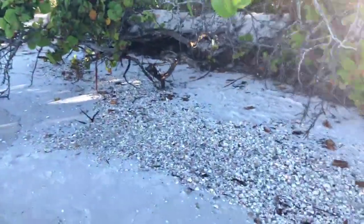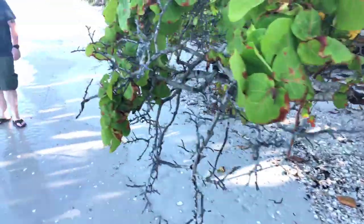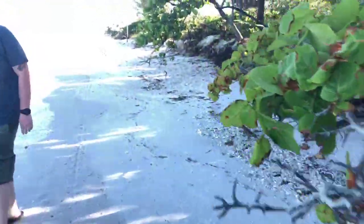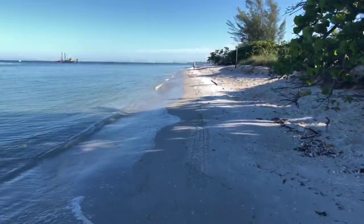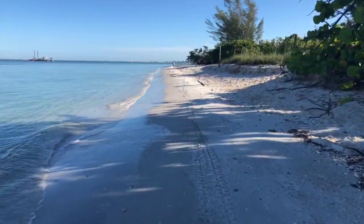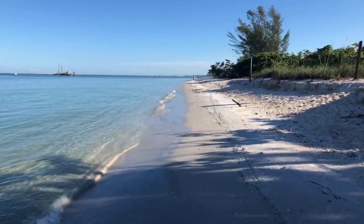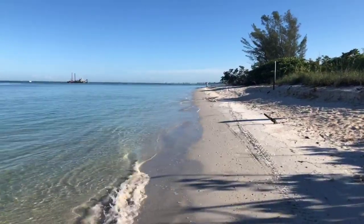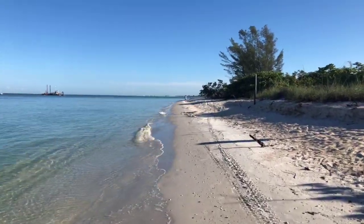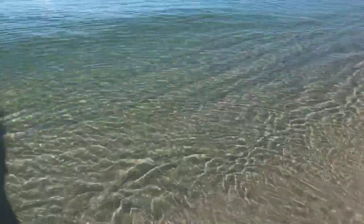Lots of shells up under the trees here. Boy, the water is gorgeous out there. I mean, beautiful. Look how clear it is. This is Area 5 Beach.